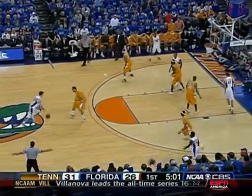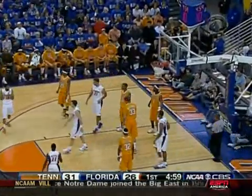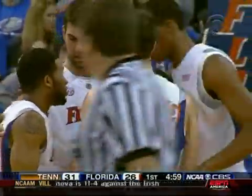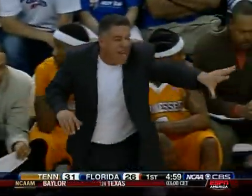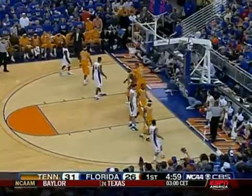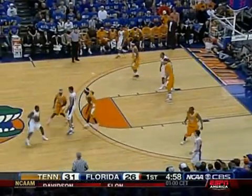Williams comes out, will be the first line of defense on Calathes. They'll foul. That mismatch right there, and that's really the first time today that Florida has taken advantage of one of those mismatches. Chisholm, for Bruce Pearl, has guarded Calathes out there a couple times and prevented him from driving to the basket. But Williams just a little bit too slow. Williams picks up his second personal foul.